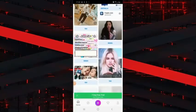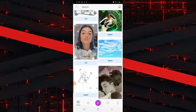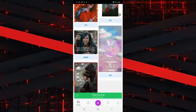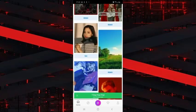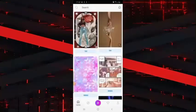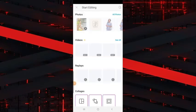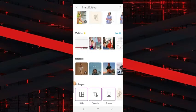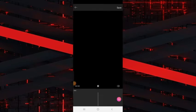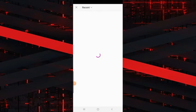Nice. So guys, this app is called PicArt. As you can see, they have the same kind of stuff there. You can also use it, but I don't really use PicArt, honestly. So let me just upload the video that we just made. Here it is. You just have to click on add.